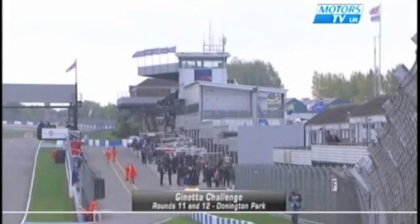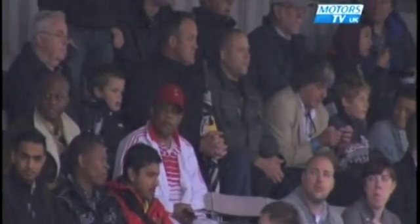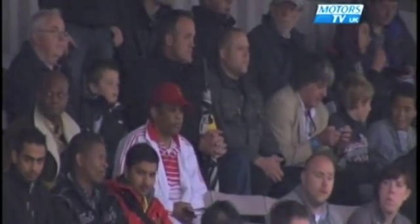Welcome back to Donington Park. It's round 12 of the Ginetta Challenge, and conditions are considerably better, at least in the air, than they were for the first race. Track still very damp though, and that might yet throw up problems.